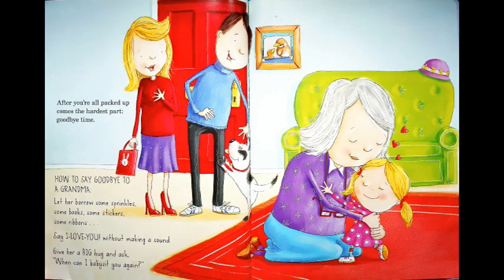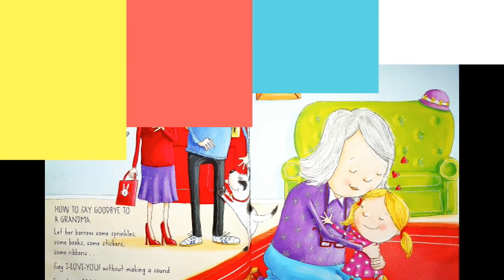After you're all packed up comes the hardest part, goodbye time. How to say goodbye to a grandma. Let her borrow some sprinkles, some books, some stickers, some ribbons. Say, I love you, without making a sound. Give her a big hug and ask, when can I babysit you again?